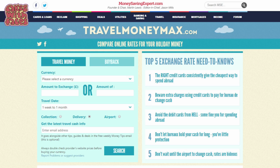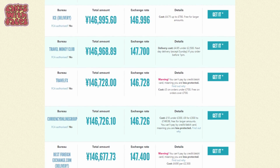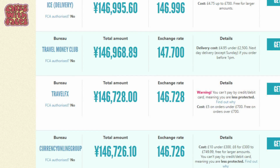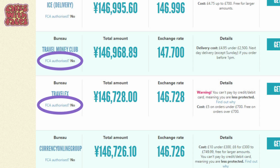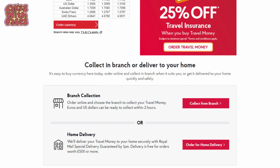There's a calculator on Martin's Money Saving Tips where you can put in how much you want to buy and how soon you're going to need it, and it shows you which places have the best rates. It tells you whether they're FCA certified, so you know which ones are going to be a bit safer and more reliable to use. Some of them deliver it to your house, and some of them you have to go to the shop to pick it up.